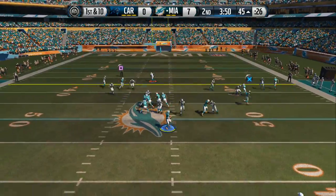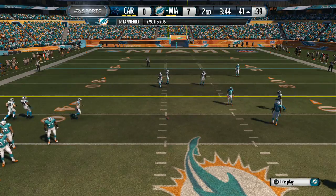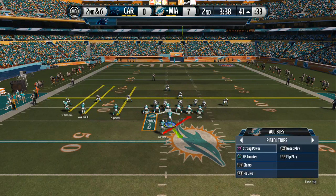First and 10. Setting up screen. Brings it into his body. Jacobs is there to make the tackle. That pass play picked up only 4. Second down and 6 coming up. The Dolphins in the pistol.